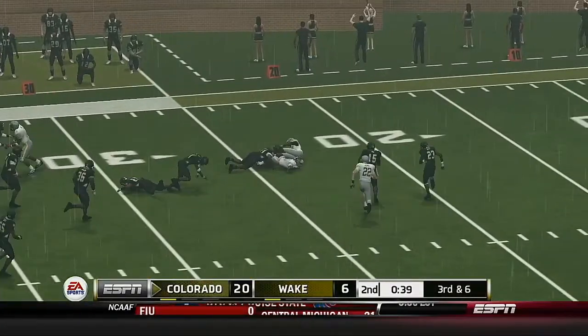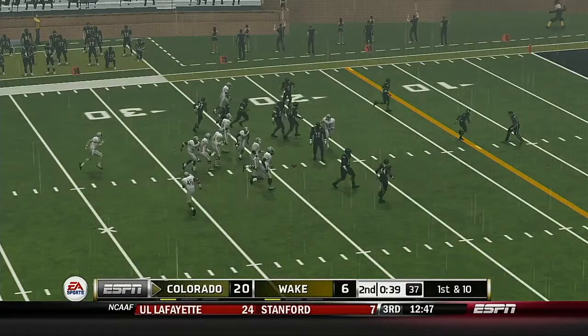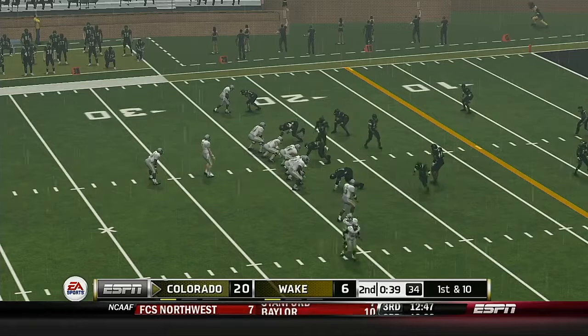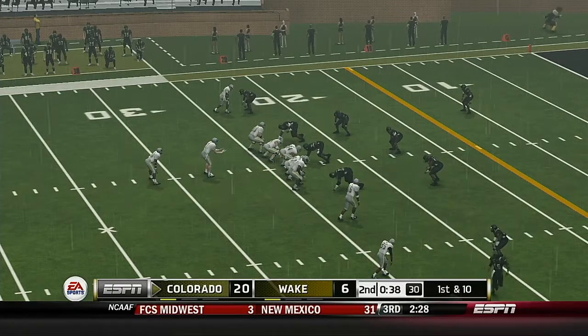He's at the 30. He catches another. They'll bring him down around the 24-yard line. He looks pretty cool back there. Even with the outside linebacker blitzing, he made an accurate throw, and the result is a new set of downs.